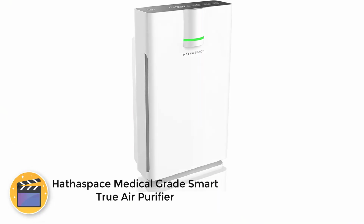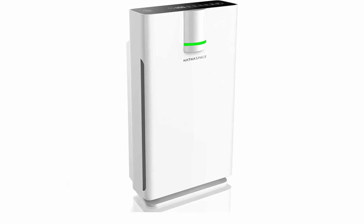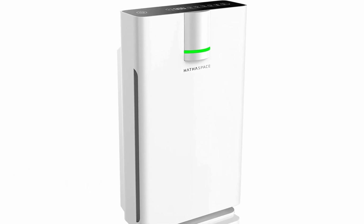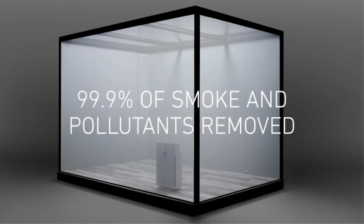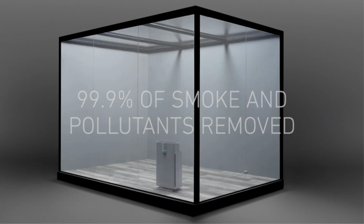Number 5. Hathaspace Medical Grade Smart True Air Purifier. The final option you can check out is this model with the H13 or medical grade HEPA filtration system. This can capture 99.97% of all the particles in the air, with a 5-in-1 system that removes odors, tobacco and weed smoke, VOCs, pet dander, dust, and pollen.